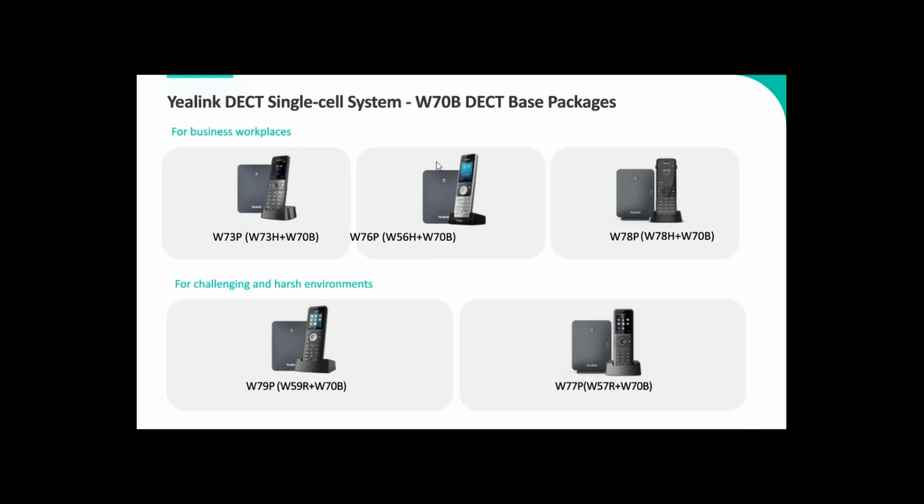Here you can see the various handsets that we've just been through, which are all available as a bundle with the base station. So there's the 3 office-based bundles and the 2 ruggedized bundles. And the base station is the same in all of them. That's the W70B. It is just the handset that's different. And then you can, of course, buy either part, be it the base or the handset, separately as well.